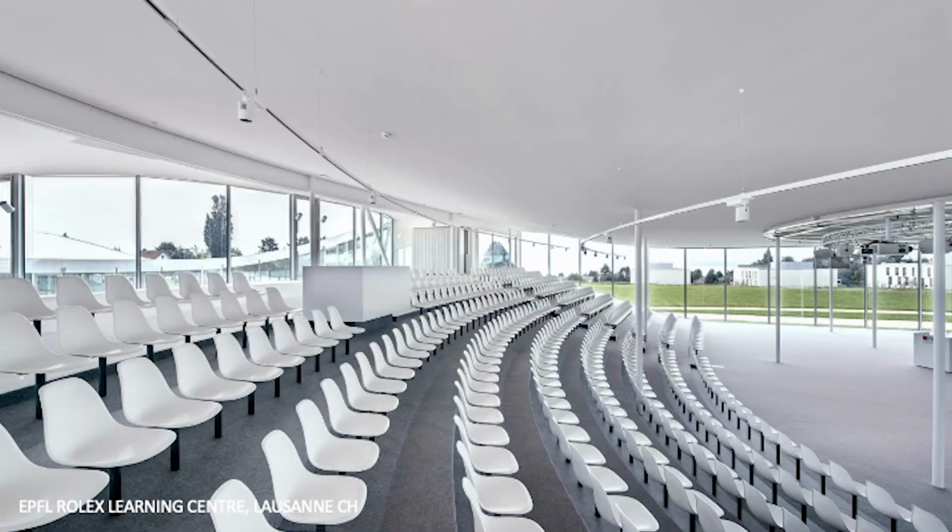And of course, in education, communication is mission critical for learning, and acoustics play a major part in that. If you can't hear what's being communicated to you, then of course you can't learn. This is the EPFL Rolex Learning Center in Switzerland. In this case, we've also integrated our heating and cooling system non-visibly behind the plaster surface. So you've got a highly technical, highly functional, discreet surface in that particular building.